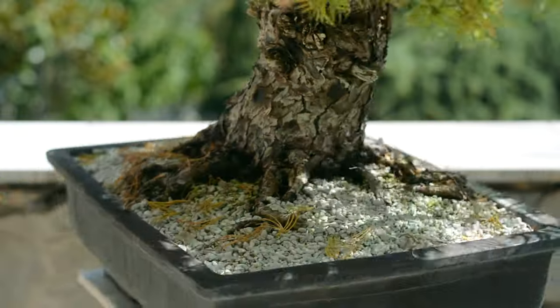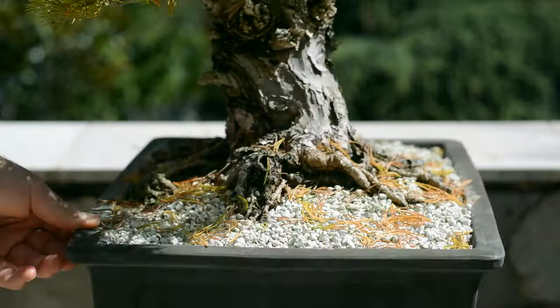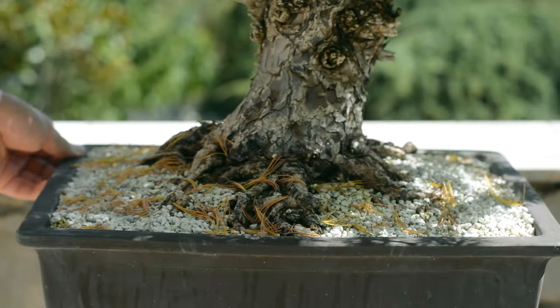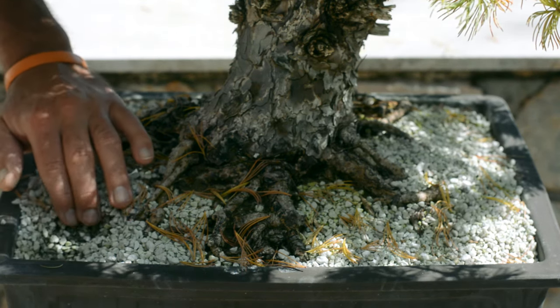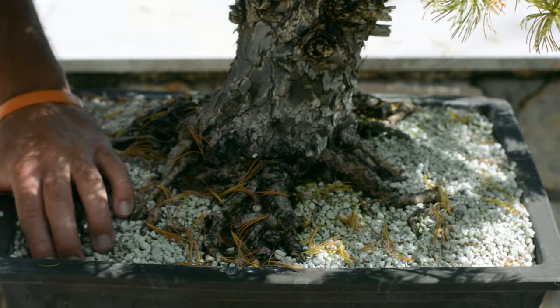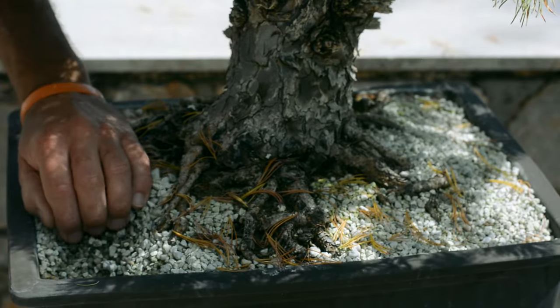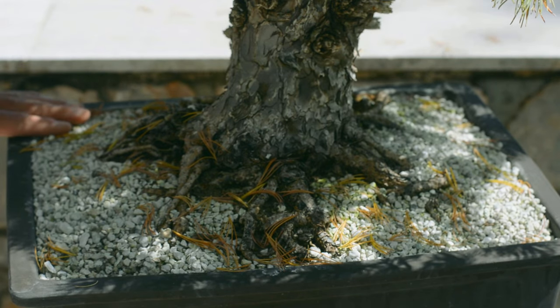The nebari of this tree is quite good, and I will try to expose a little bit more of it by lifting the tree slightly up. Since I'm going for an azimuth turn, I'm removing more material from these two corners to be able to turn the tree into that tight pot.